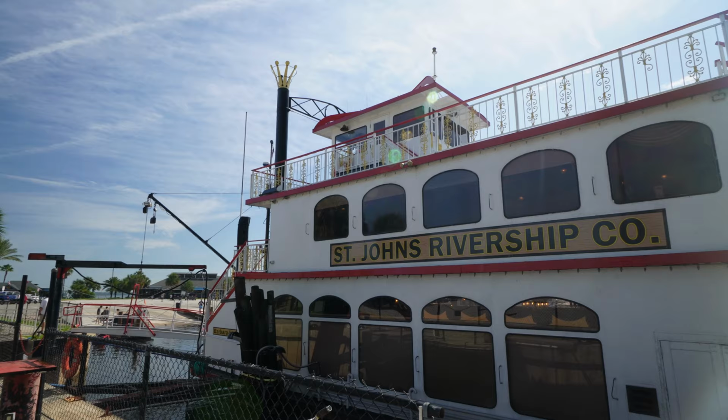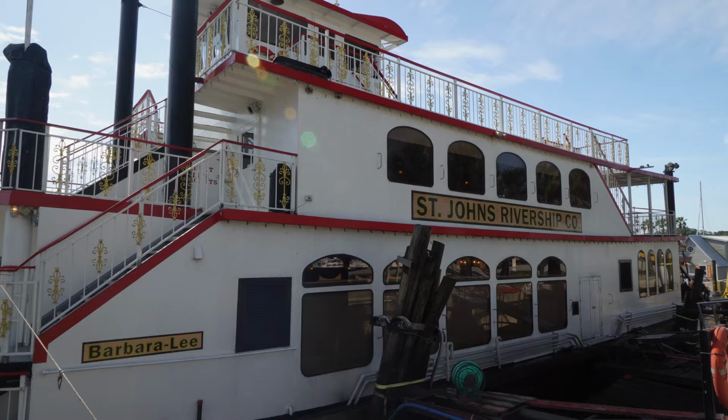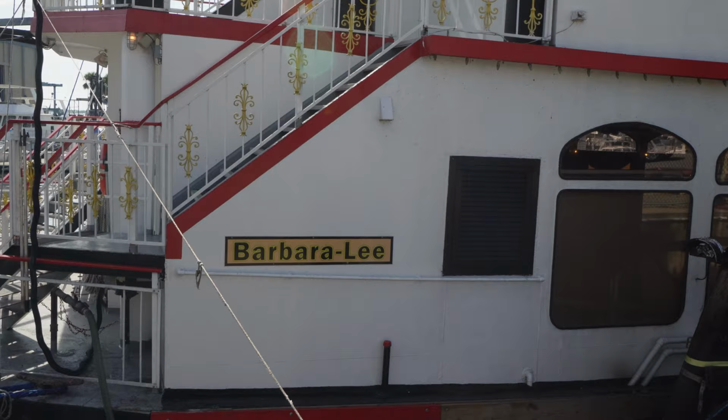Our first stop is the St. Johns Rivership Co for an afternoon lunch cruise down the St. Johns River on the historic Barbara Lee.